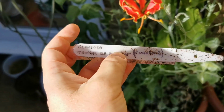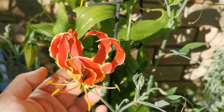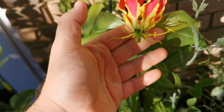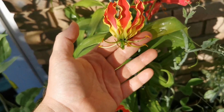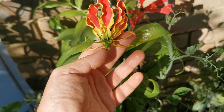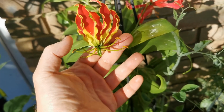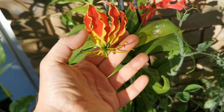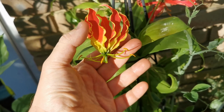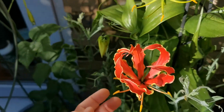It is incredibly beautiful. It is not one of the biggest flowered Gloriosa, but it is absolutely incredible. You can see how bright the color is. It starts with this bright green on the stigma and on the anthers of the flower, continuing with these yellow flames in the lower part of the petals and sepals, and continuing with this incredibly vivid red on the top of the petals.